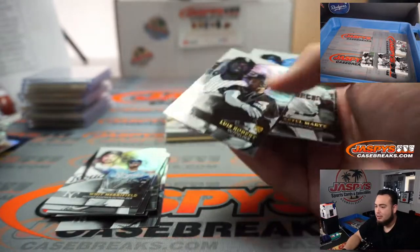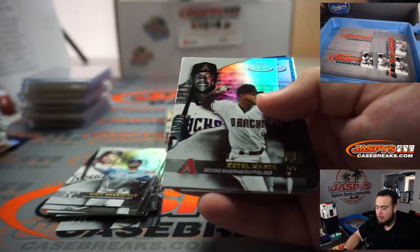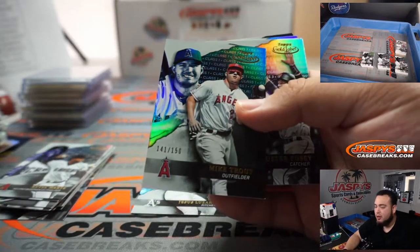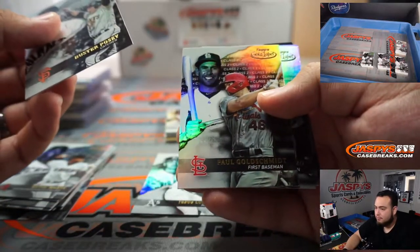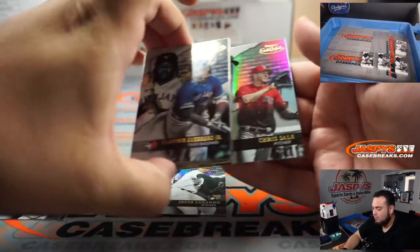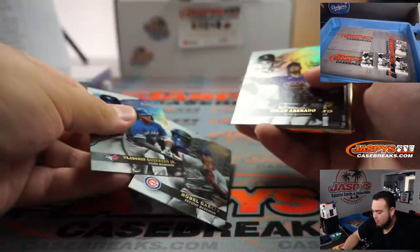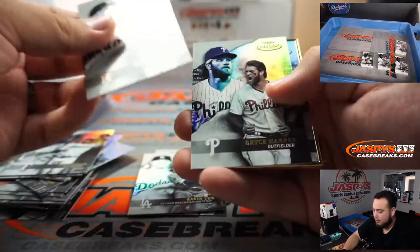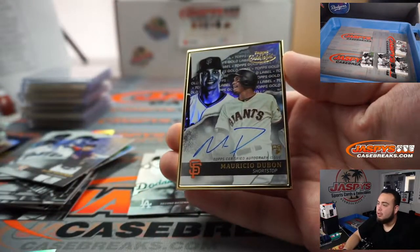Luis Robert's a class 2. Yeah, Rick, we can send you a box or a pack with it. Maybe Topps is going to get your replacement. I'm sure they'll be able to. Mike Trout out of 150. If you'd like, let me know. Garcia, Kyle Lewis, Gavin Lux. Awesome, Rick. I'll make sure to do that. We got a rookie, and it's Mauricio Dubon.